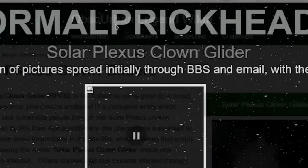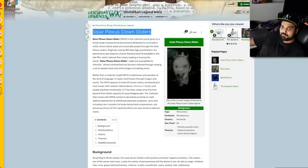However, what was really interesting about this is while it was, in my opinion, from what I understand, designed to be an ARG, there was actually a facet of truth behind it. The image in particular referenced something known as the Solar Plexus Clown Glider. So of course, that's an actual page from a wiki known as the Obscuran Legends.